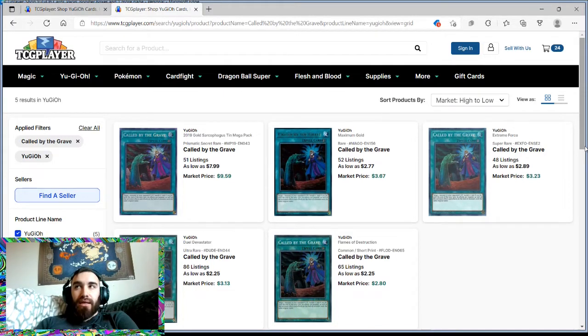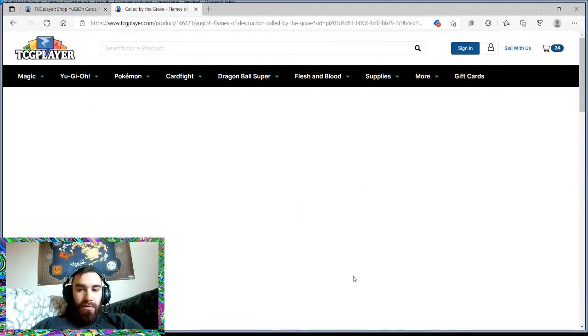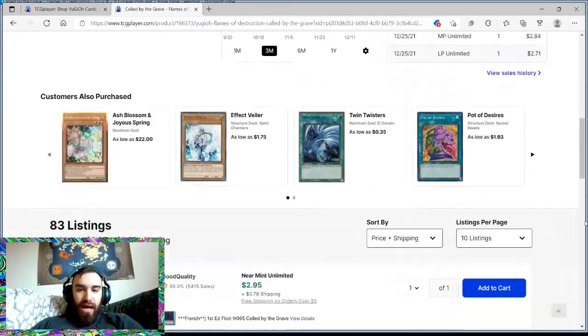I think that the fact that it was a Megaton exclusive, it's a $50 card, it's really not that great, is why a lot of people are avoiding it. That's why, I might be wrong about this, but in my recollection, recently the online tournaments have more Crossout Designators because it is a genuinely good card, and in my opinion, it's better than Called by the Grave, right? But that being said, this is still a $2 common, and it's at 1.